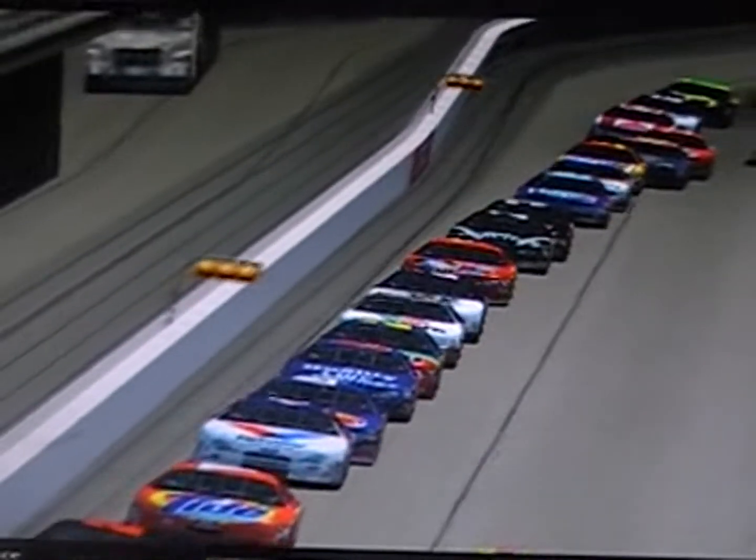There's the defending race winner at Rockingham, Cassandra Renzi. She had the number 81 Square D Chevrolet, or Ford rather, to win that event. But Cassandra right now runs in 12th in the Cartoon Network Ford number 9.